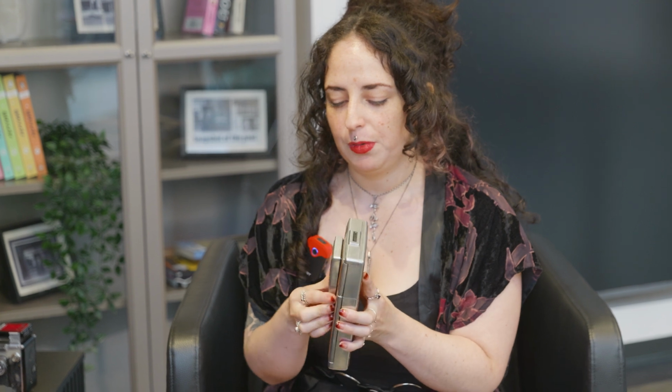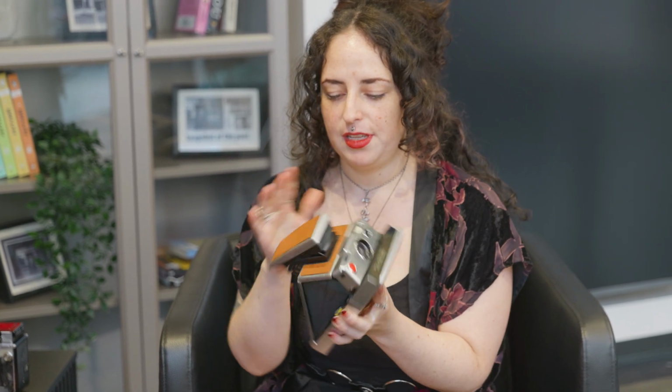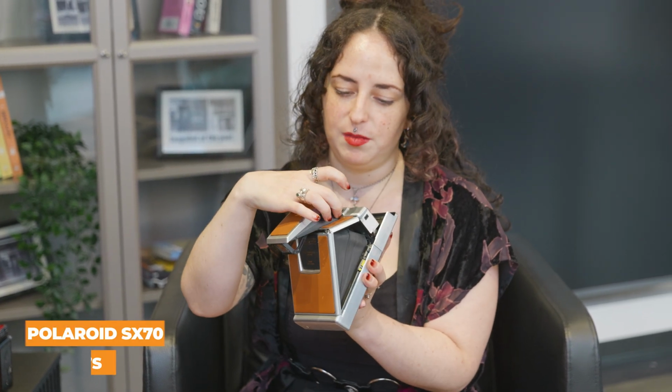So what's next on this hit parade that you've brought to our store here today? Maybe I would say we could go with the SX70. So these ones are a little bit different. I'm sure most people have seen them. The wonderful Polaroid cameras. Yeah. So these guys, they don't really make them like these anymore.